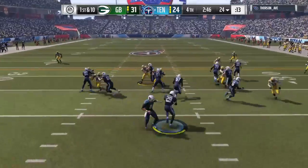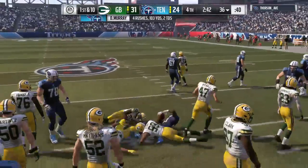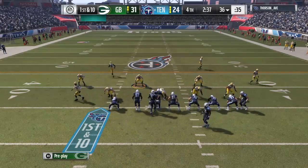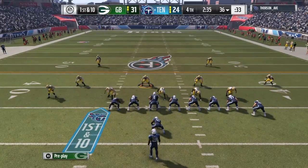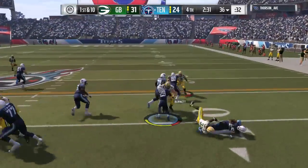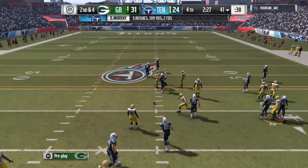Let's go on our attack. We'll see how they attack them here. And they're able to get this one across the 35. It'll go as a gain of 12. And the Titans are going to have a first. And now they're in the hurry-up. They go back to Murray on 1st down. And he'll grab a gain of 5 out of this up to the 41-yard line.